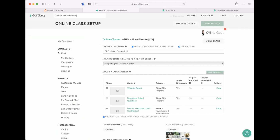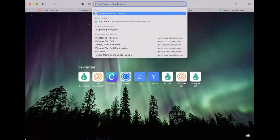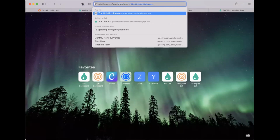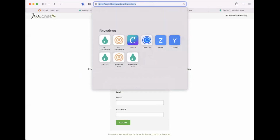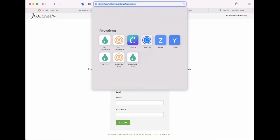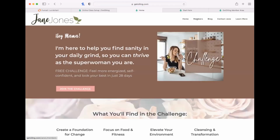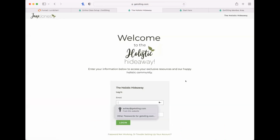All right, so for someone to see Jane's page, would someone have to open an account first to see this? So for Jane, going to members is going to take us to her login, right? But if we just go to her GetOiling page, we do have a members link here, right? So this is her homepage. So members can actually click here and go log in.